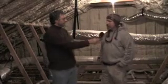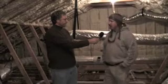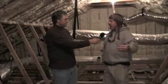What happens if a house does not have a properly sized HVAC unit? If it's too big, too many tons, or it's too small? Too small is going to be obviously lack of capacity. Too large is going to short cycle. You're going to stop and start every few minutes instead of running for a length of time.